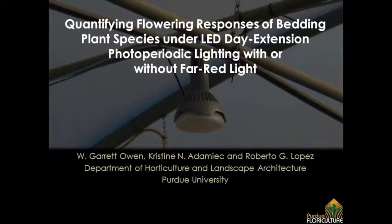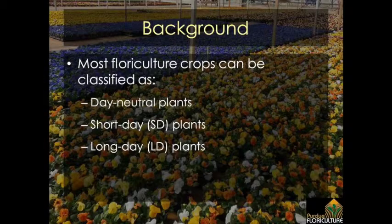So we're going to move on now to photoperiodic lighting. We've looked at both photosynthetic and photomorphogenic lighting, and now we're going to move on to photoperiodic lighting. And this is some work that Garrett Owen and Christine Adamek worked on. And in terms of horticultural crops, they can be classified as either day neutral, short day, or long day.